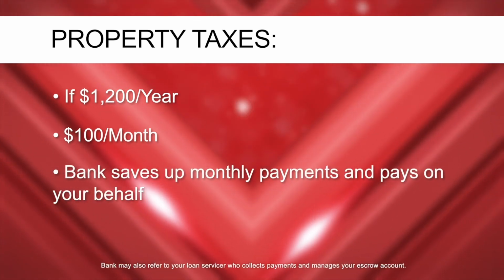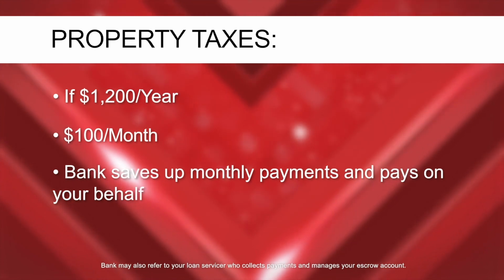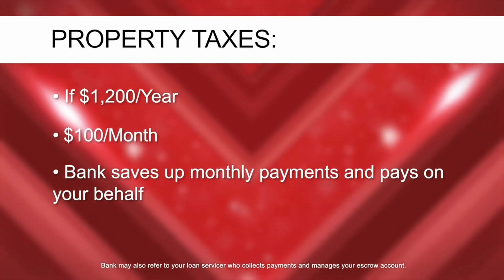After 12 months, the lender saved up $1,200 on your behalf. They pay that bill for you. They're really just acting like a savings account for you. I know a lot of you are really responsible and would have no problem saving that money to pay those bills yourselves, but it does make life a lot easier.